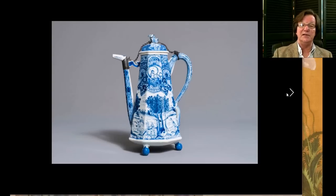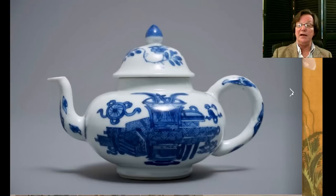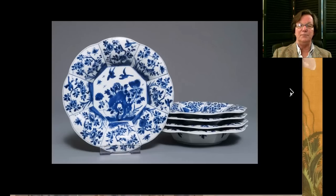As is this big, tall, octagonal coffee pot or chocolate pot, beautifully done with ball feet, probably for the Dutch market, European market. Lovely example. And a nice little compressed form Kangxi teapot or wine pot, with precious objects around it and Buddhist symbols. Nice looking thing. I love the handle and the spout. The spout is very proud on this, the way it comes right up and lines perfectly with the handle. It's just a well done piece of porcelain.